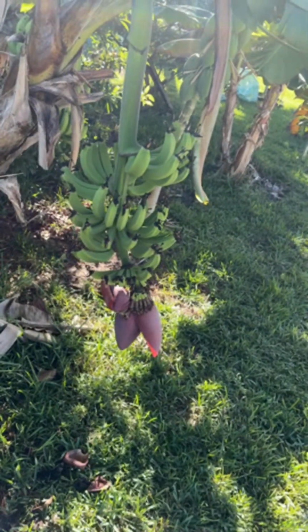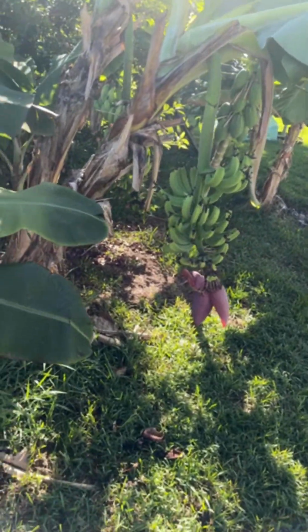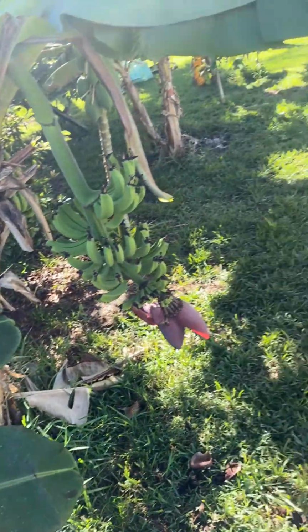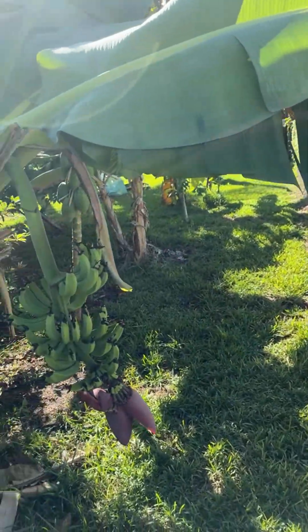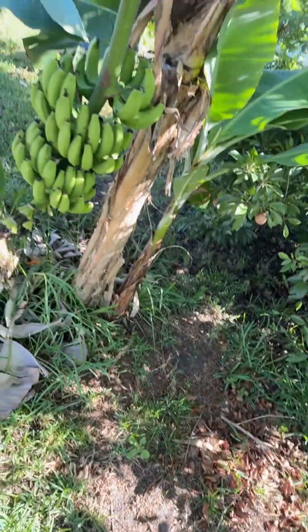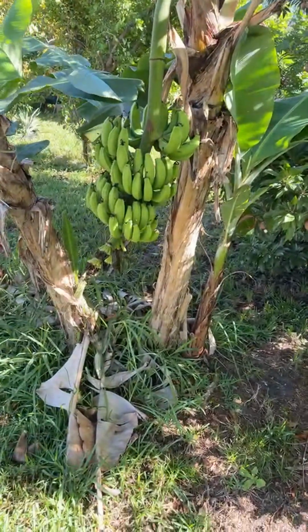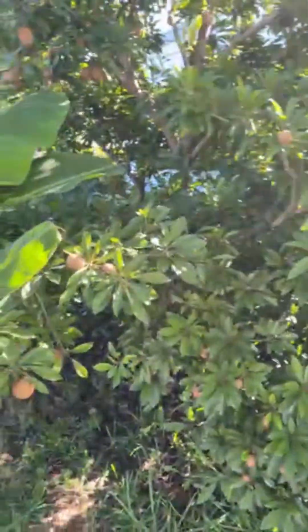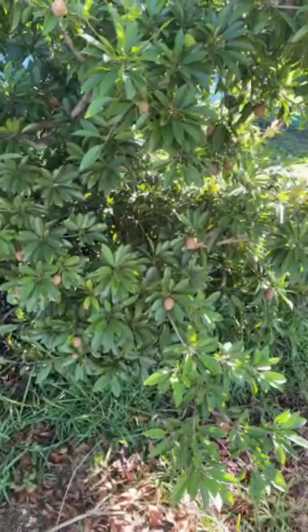Now it looks like this tree started leaning over yesterday. Must have been the wind that caused it. See, it's leaning. I have to prop it up and get it off this fence. And here's another bunch. And that's part of the sapodilla tree that I just showed you. Still a bit breezy, but it's not as cold as it was yesterday.